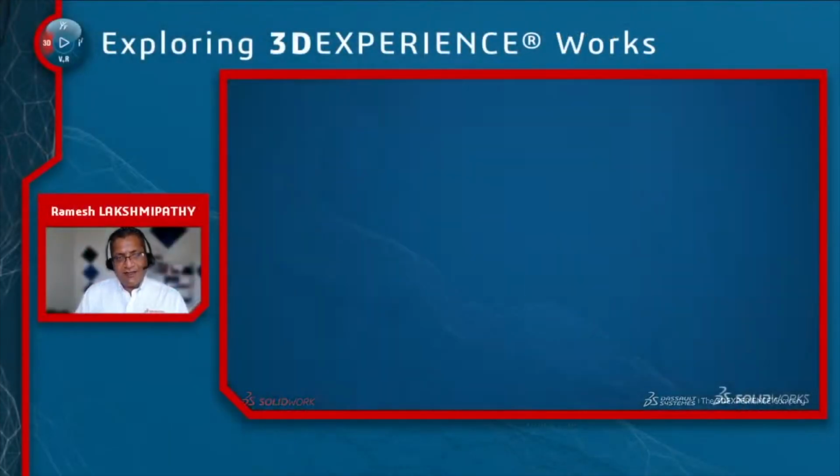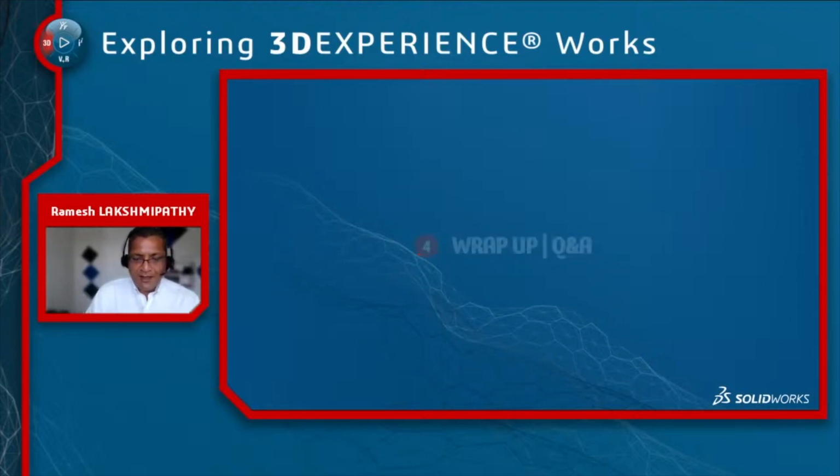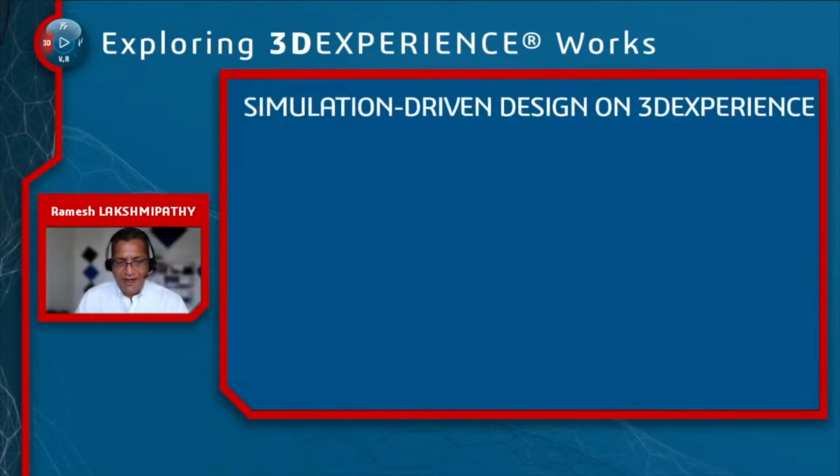Okay, guys. So that was, I know, hopefully that is a lot of information. I know, but hopefully it resonated with the audience today. But let's wrap it up in the interest of time. Just to recap, you saw the structures role, you saw the CFD, the fluid dynamics engineer role today, and both these roles on the 3D Experience platform really have been created keeping the designer in mind.